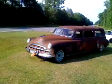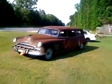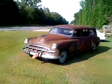All right, here we go, guys. Just really quick, we got a lot of traffic going by. 1949 Chevrolet Barnette combination hearse slash ambulance.